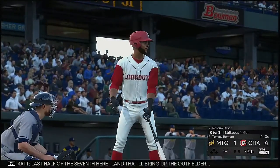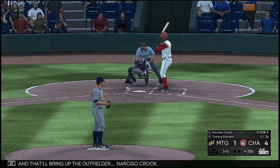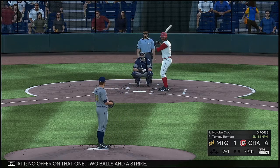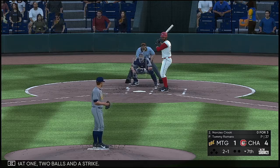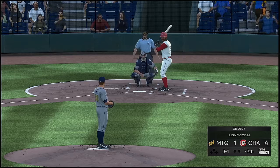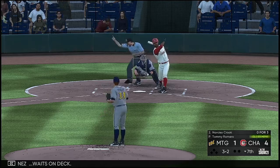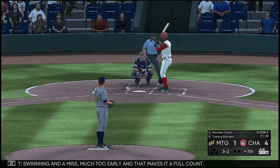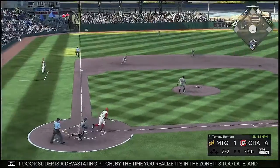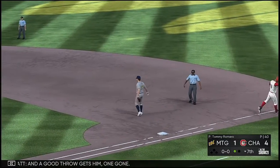Last half of the seventh here, and that'll bring up the outfielder, Narciso Crook. No offer on that one. Two balls and a strike. And it misses. 3-1 now. Juan Martinez waits on deck. Full count. Swing and a miss much too early, and that makes it a full count. That front door slider is a devastating pitch. By the time you realize it's in the zone, it's too late. You can't even put a good swing on it. And a good throw gets him, one gone.